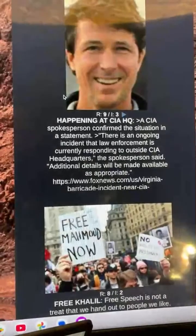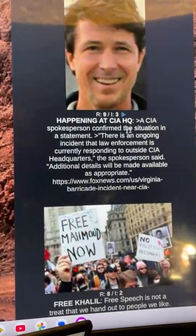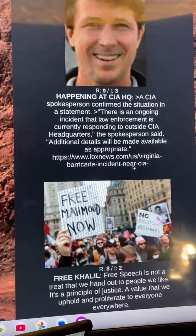Man stoned to death by monkeys in India. Oh, happening at CIA headquarters. A spokesperson confirmed the situation in a statement. There is an ongoing incident that law enforcement is currently responding to outside CIA headquarters. The spokesperson said additional details will be made available as appropriate. Let's hope nothing's going to happen.